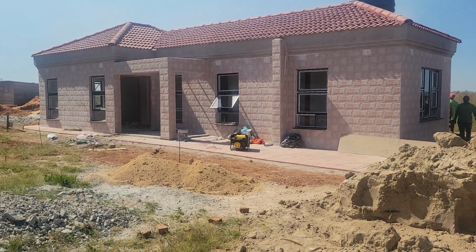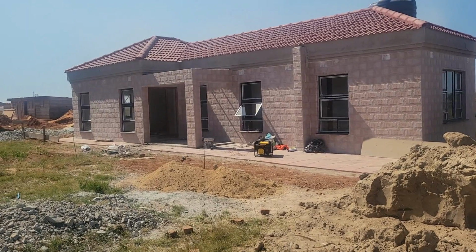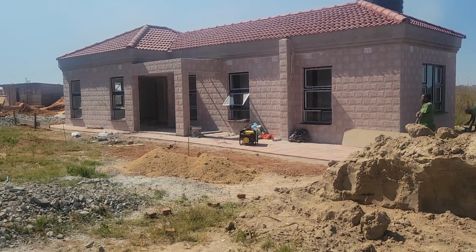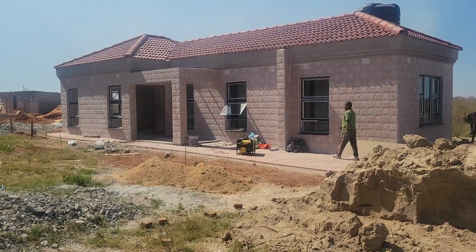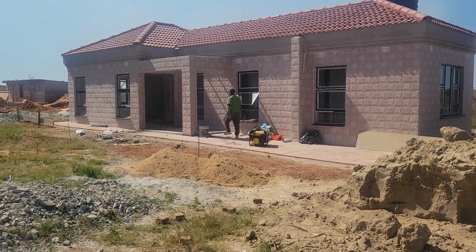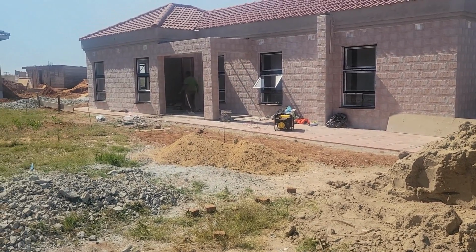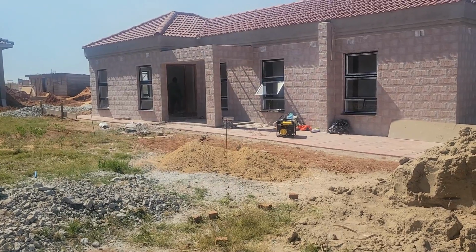Good day all. Just wanted to show you a house that we are building for someone. The person is outside the country. This is in the Pomona area, and it is a cottage that we have almost completed. We are now just left with the tiling that we're doing, and then after that we have the second fix of the lighting. But right now there's tiling works going on.